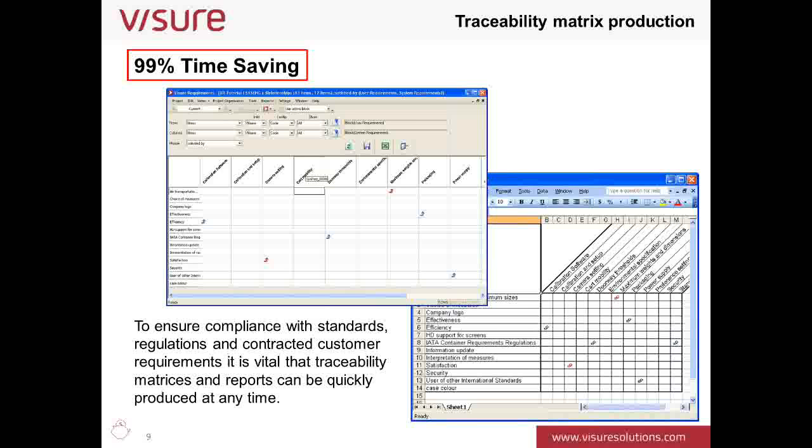For a moderate-sized system database containing, say, 1,000 requirements, which very often is matched in equal number by the number of functions and/or components to which the functions have been allocated, this matrix may take from 50 to 100 staff hours to compile and publish. Using Visure requirements, a single engineer can effortlessly produce traceability reports and matrices in a fraction of the time spent producing this information manually.